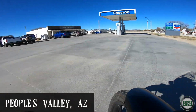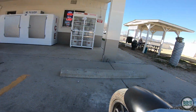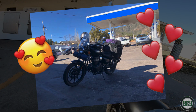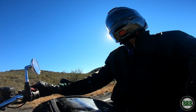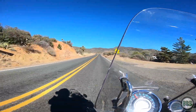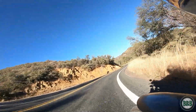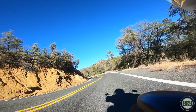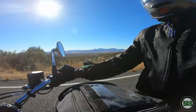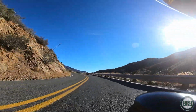And as I entered Peoples Valley, which seemed to just be another little town, I stopped to refill my water. Back out on the road, once again, I see more mountains approaching. I realize that I'm in for more twisty mountain roads. These mountain passes are such a nice surprise when you find them. Through the desert, you get these long, straight stretches of road, accentuated by these wonderful half-hour breaks of solid twisting turns.